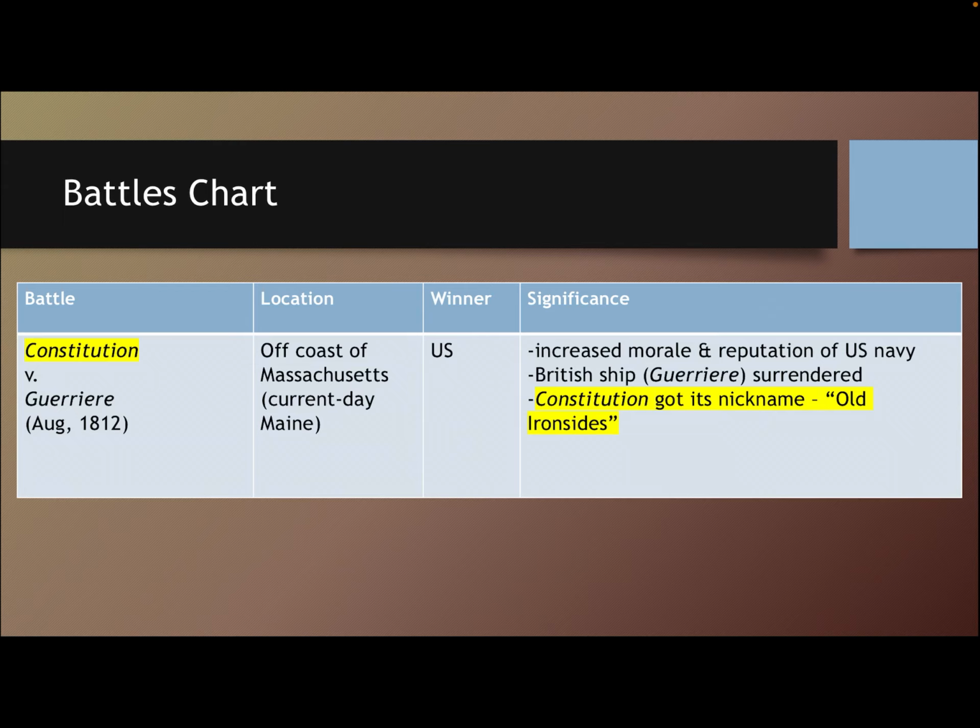This ship is in Boston. You can actually visit this ship. It is the oldest commissioned ship in the U.S. Navy. So imagine that. It still exists. I'm sure they've repaired it and replaced wooden planks and whatnot, but it is still there. So that's the USS Constitution.